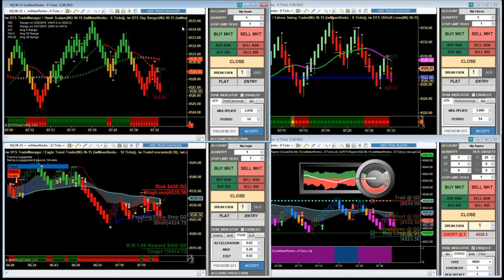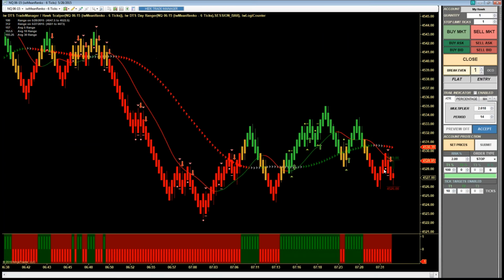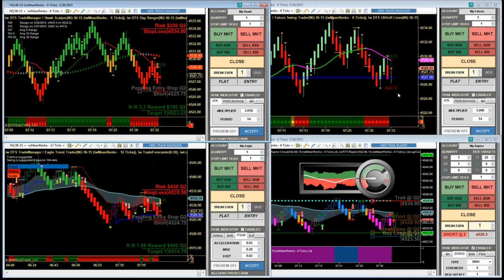Fantastic. Ooh, getting a first micro macro cross signal here on the Hawk. We can still try to take that one on the second push. Same kind of situation across the board.